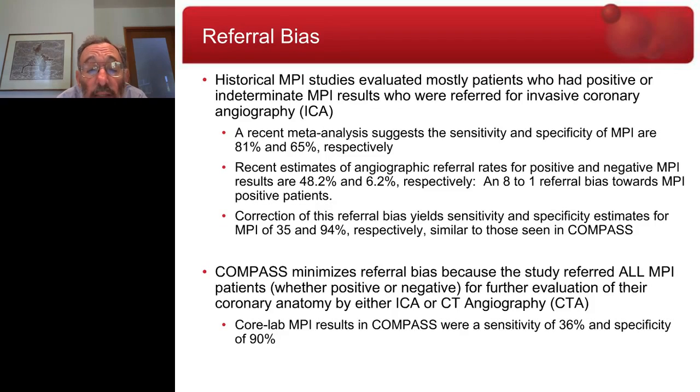These results are very similar to what we saw in the COMPASS study. In COMPASS, referral bias is minimized because everyone with an MPI scan, whether it was positive or negative, was referred for further evaluation to get a gold standard view of their anatomy. And remember, in the core lab results in COMPASS, the sensitivity was 36% and specificity was 90%.